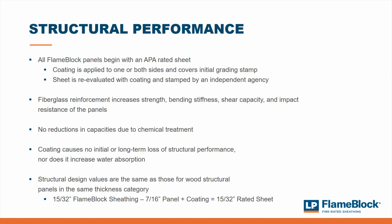The top says the fiberglass reinforcement increases strength, bending, stiffness, shear capacity, and impact resistance of the panels. What I could say is unofficially yes, officially no. Really what that means is you are not taking any reduction. The panel is not chemically treated. The coating does not affect the OSB backing. Therefore, you don't have to take any reductions.